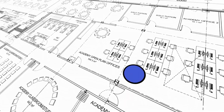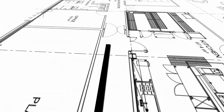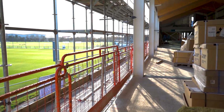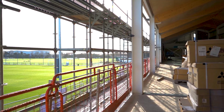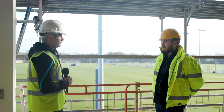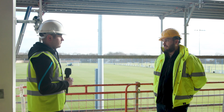So as we can see the pitches behind us, this is going to be quite a spectacular view out, isn't it? Yeah, so like the gym downstairs, it's the only other space in the building where you've got floor to ceiling glass windows that run all the way along this view. You have bench seating that runs along here for players and staff to sit and look out onto the pitches. But natural light floods into this area, makes it a really open, light environment to be in.